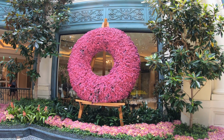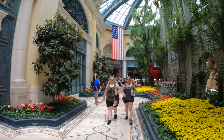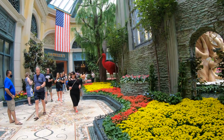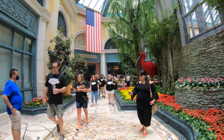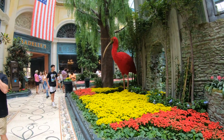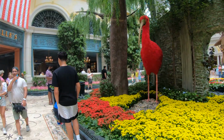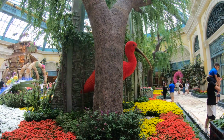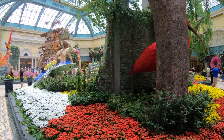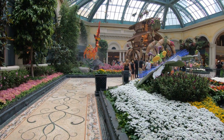Why the world's largest strawberry donut is in the middle of this beautiful summer conservatory display, I'm clueless. Clueless and now hungry. The Bellagio has lots of fantastic restaurants, of course, but I should note at the back of the conservatory here are 2 of its more well-known ones. Michael Mina, which is an award-winning restaurant that features transcontinental twists on contemporary classics, as well as Sadelle's Cafe right next door, which is a better version of your favorite meal.